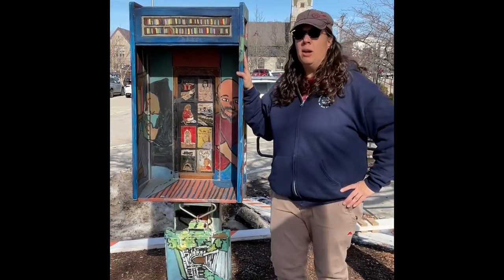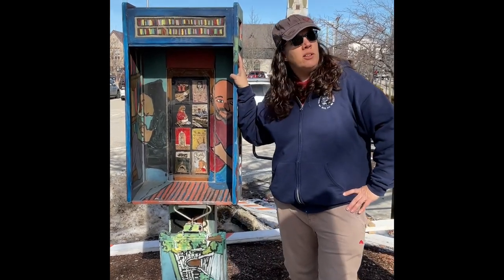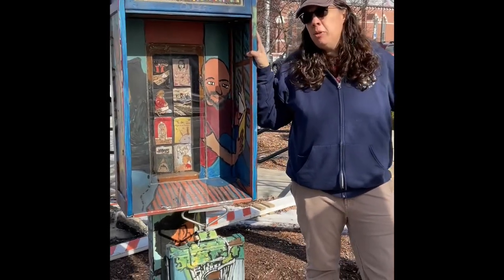When I make a mural, I try to think about the area that it's in, so that I'll know my audience and what fits with what they might be doing in this area.